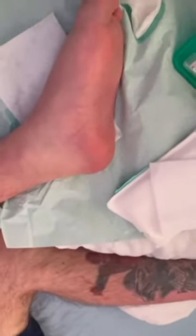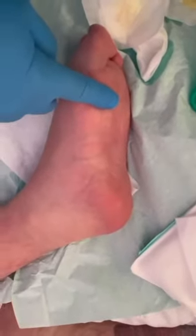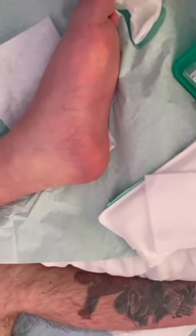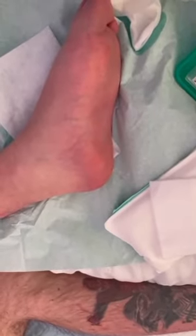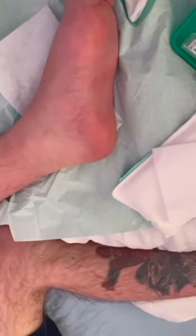What else can I say about him? I'm not really sure. The feet keep changing colour, so the CRT on them is like 3 still, maybe 4 now, I don't know. But we're keeping antibiotics going. Is there anything else that's wrong at the moment?